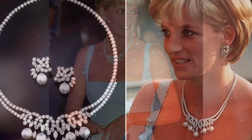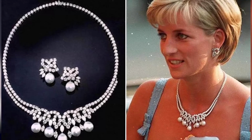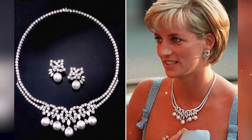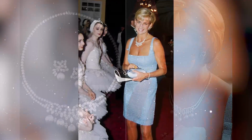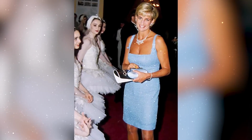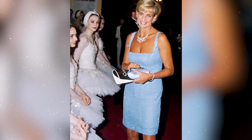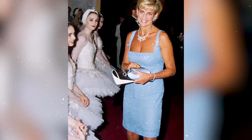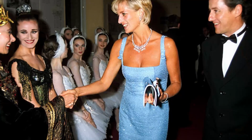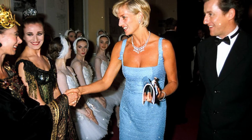Garrard's craftsman created a magnificent platinum necklace with 5 large marquise-cut diamonds and a scattering of smaller diamonds, from which 7 large teardrop South Sea pearls descended. The design was inspired by the ballet Swan Lake, and it was at the gala performance of this ballet at the Royal Albert Hall in June of 1997 that Princess Diana wore this necklace for the first and only time. It was one of her last public appearances.